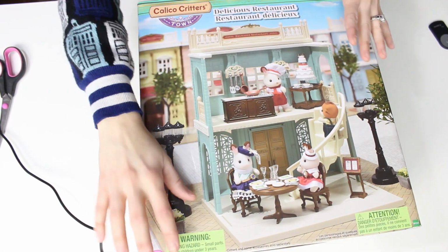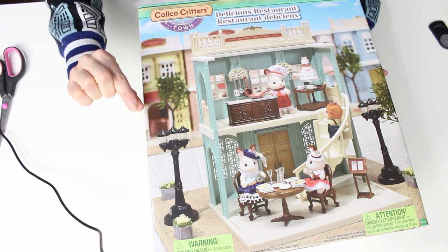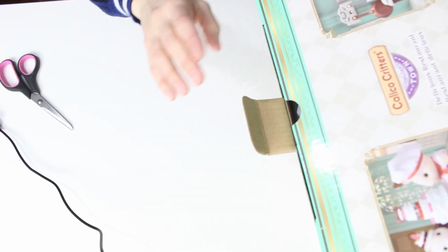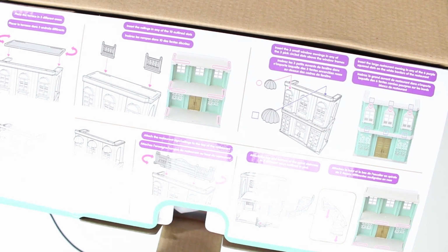I'm super fancy and overhead. Now you can see how cute it actually is. And this is for ages 3 and up, although I really feel like it should probably be ages 5 and up because the pieces are very, very teeny. Let's open it and begin. I gotta get used to this. I don't like it. On the flap, we could just see everything that they're telling us to do and how to assemble, which is really cool.